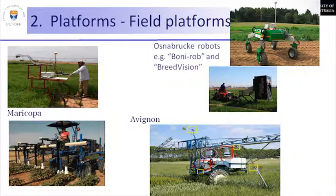Moving down a scale, it's also interesting to do this within the field. This is primarily a research tool at this stage, used by the plant breeders, for example, screening plots, either with the handheld, hand-pushed, simple devices, the top left-hand corner, tractor-mounted ones, or systems mounted on autonomous robots. And there's a lot of work in Germany on the development of autonomous robots for this activity.